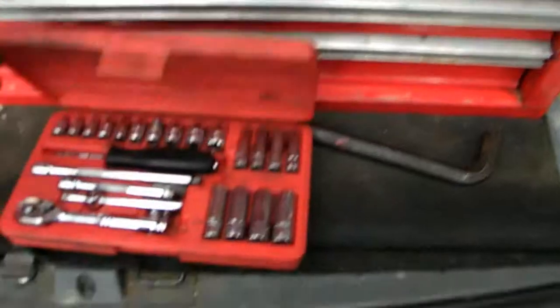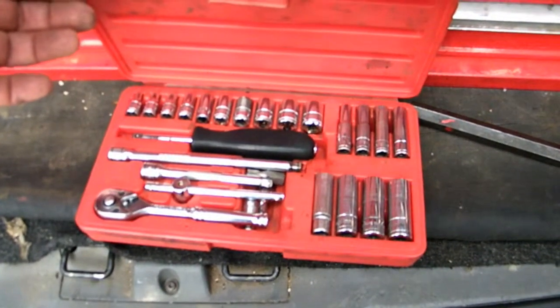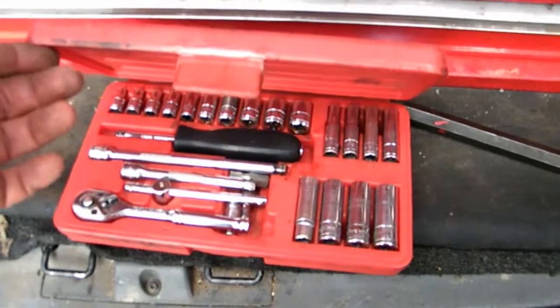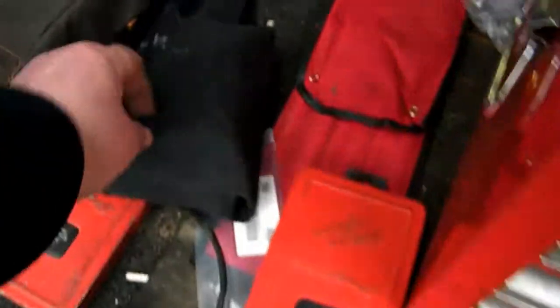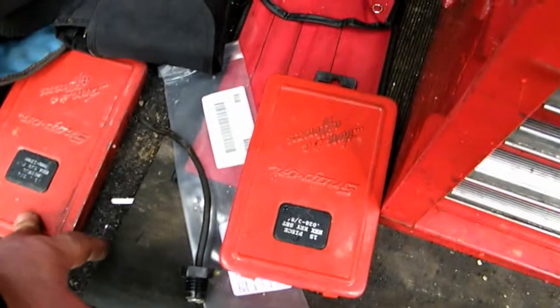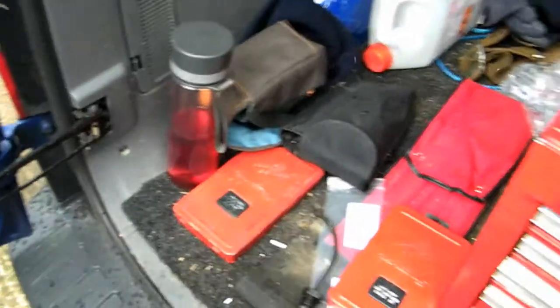So briefly then, we use this one quite a lot. It's a little set of Allen keys. Not Allen keys, quarter drive set. And sockets. Use those an awful lot. I have a multimeter, some files, and a couple of sets of Allen keys. Anyway, I've got to go.